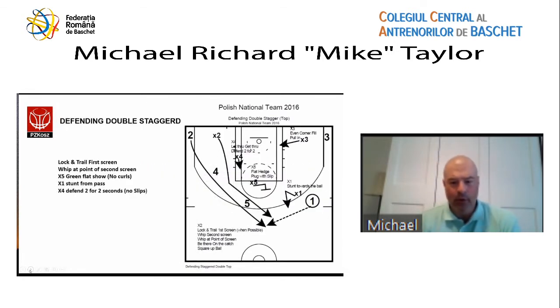Again, the staggered double. We talked about the headhunter, we talked about the cleanup guy, but now we're talking about how we defend it as a team defense. The first thing we want to try to get into the body as best we can. If possible, it's best to lock and trail that first screen. It may not be possible because of your help team defensive position, but for us, it's really important to whip this point of the second screen because that prevents any type of curl, right?